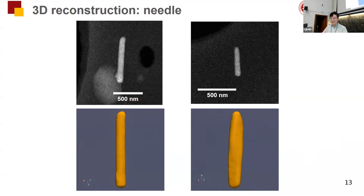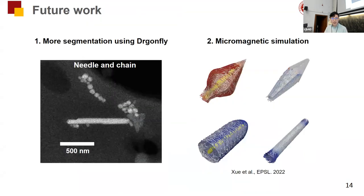And this is just a very preliminary reconstruction. We need some manual segmentation in the software called Dragonfly to smooth and optimize the reconstruction process. And I want to give a simple look forward for the future work. First, we have 10 more images with very good results, but we need some manual segmentation, because this feature has not only a needle, but some small biogenic magnetites arranged in a chain. So maybe we can carefully segment it in the software.